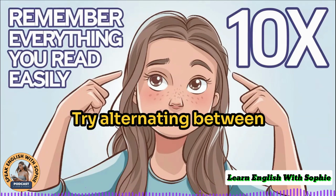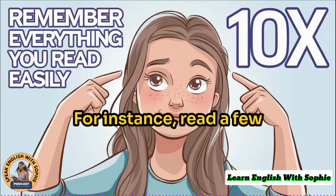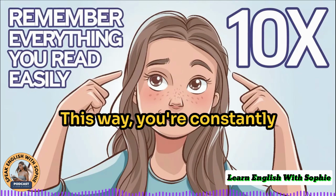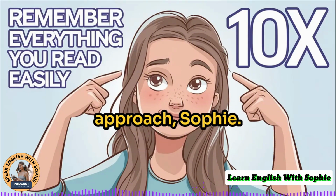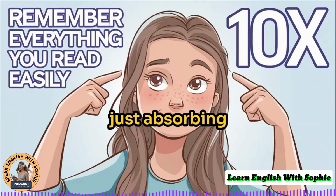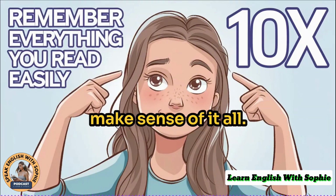Exactly. And here's another great trick for balancing the two. Try alternating between consuming and digesting in short bursts. For instance, read a few pages and then pause to think or jot down notes. This way, you're constantly processing rather than waiting until the end. That's a fantastic approach, Sophie. Breaking it up makes it less exhausting, too. You're not just absorbing information nonstop. You're taking regular breaks to make sense of it all.